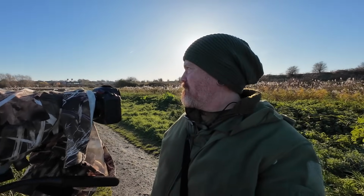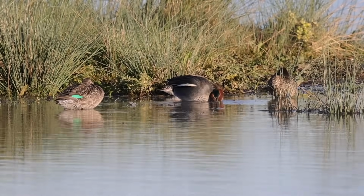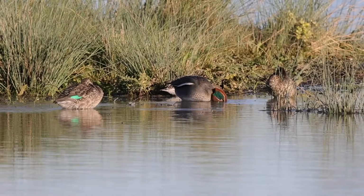Literally been here 15 minutes and seen some nice stuff. Thought I'd get round before it gets too peoply. Also out there's a nice little group of teal. Put some footage of them up for you now. They're a nice duck with a bright green iridescent ear stripe on the mask. It's an idyllic day today.